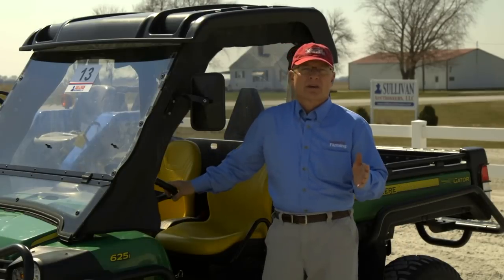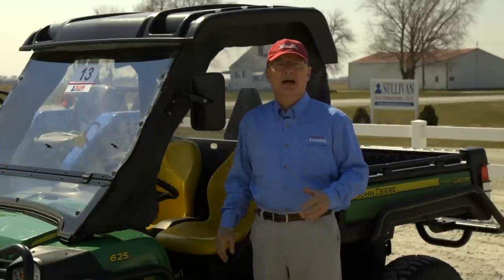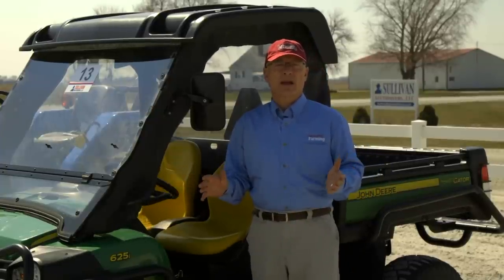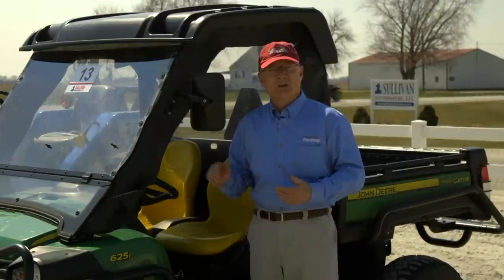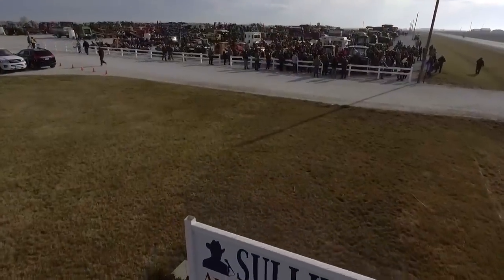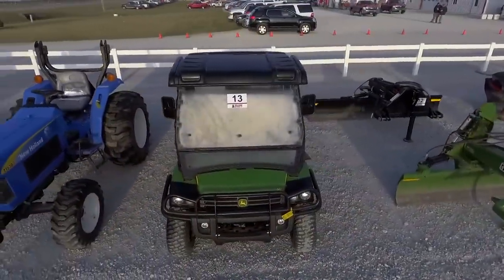All-terrain utility vehicles like this John Deere 625i have become as common on farms and ranches as pickup trucks, and for good reason, as they're useful for not only hauling people, but a cargo bed of work anywhere around a farmstead or ranch. So when I spied this Gator at a sale being conducted by Sullivan Auctioneers, I had to look it over. And I was surprised.